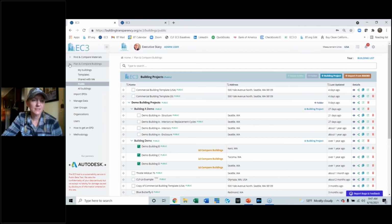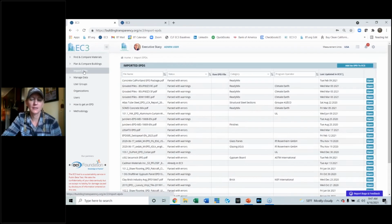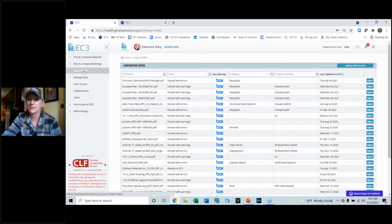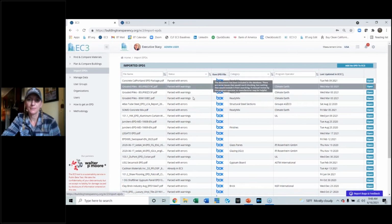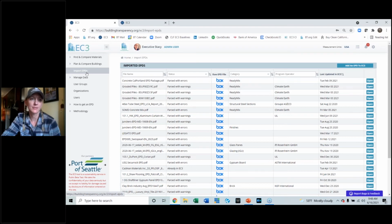I think the last thing I'll show is just the other functions in the tool. If you are doing this and you've found an EPD we don't have, so maybe there's a cool new product that created an EPD for something like a new insulation type, you can actually add an EPD to EC3 yourself and just import the PDF. It will show you where it is in the system. If we already have it, it will tell you we've already digitized it. But that is a way to grow the database. If you find something that we don't include yet, you can upload it yourself.